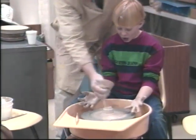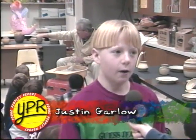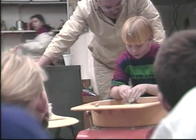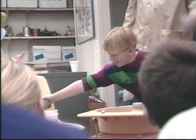I think it's neat for kids to be able to work with pottery and be able to see it rise and how it rises and how it feels. I learned that it's real hard to get it centered and to be able to keep it like that after you start working with it.